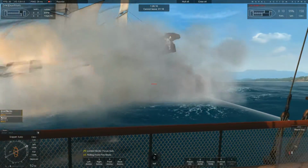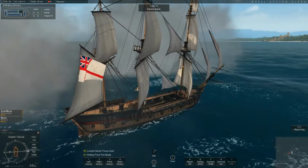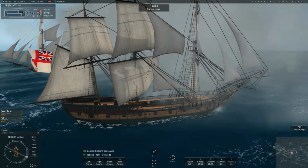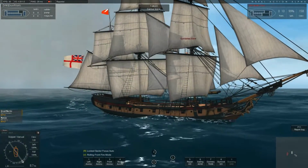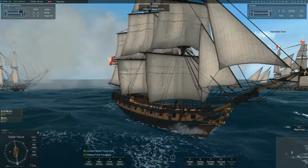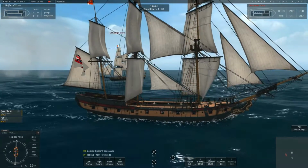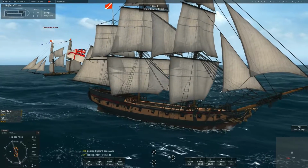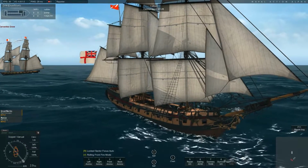Now, speed-wise, it will definitely outrun any 6th rate, and even the 7th rate, all of them. And when comparing to the other ships, it will be almost equally as fast as a Renommee. So yeah, lightning fast. However, its turn rate, it will be outturned by the brig, the snow, and apparently the Mercury. I'm not sure if that's entirely correct.